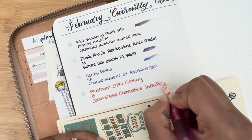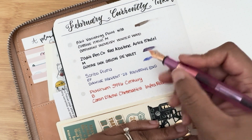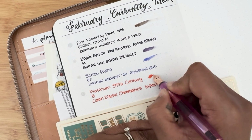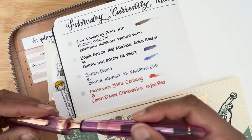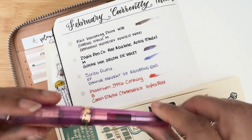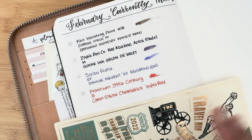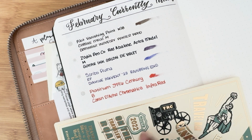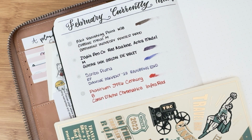It shows up like this reddish orange, a really nice shader, especially on other papers. It's a little bit dry because this is usually a gusher-like nib, but it might be showing up really bright on the screen because of the chromatics of it. But the ink is really cool and I can tolerate it, surprisingly.